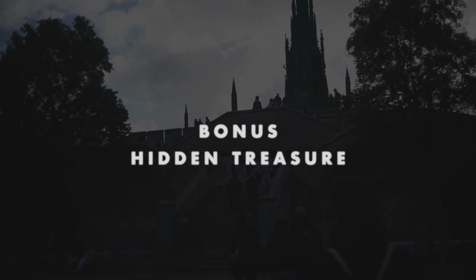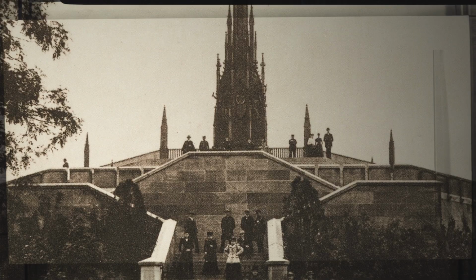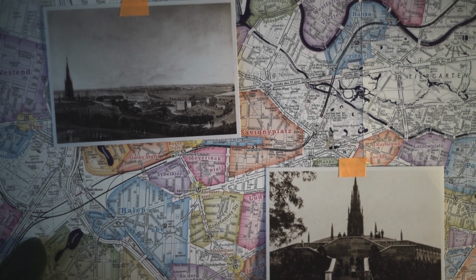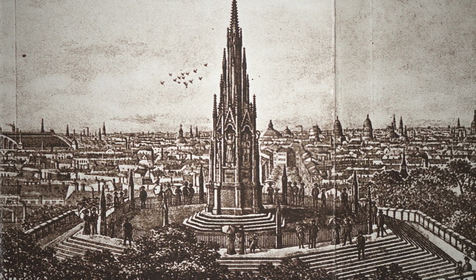And now's the time to uncover the hidden treasure that I promised you in the beginning. You may know from the previous video that Napoleonic troops were kicked out of Berlin, and in that honor they built this giant monument atop the Kreuzberg hill. But check out this painting from when they built it. Now compare it to a picture taken just a few years later. Something's off. It's way higher on a big stone base. Now, as it turns out, they figured the view was getting blocked by nearby buildings and trees, so they hoisted it up 8 meters.